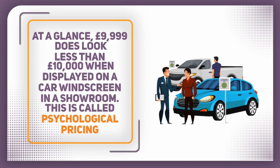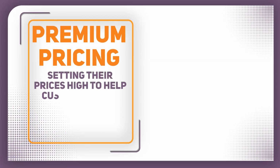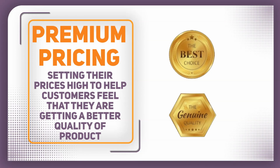Some luxury brands use what we call premium pricing, setting their prices high to help customers feel that they are getting a better quality of product. This is really common with designer brands. The beer brand Stella Artois even used the slogan "reassuringly expensive" in its advertising campaigns to try and convince customers that it was worth paying a little bit extra for their beer compared to their rivals.